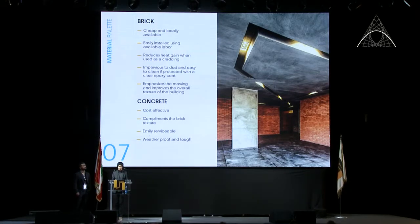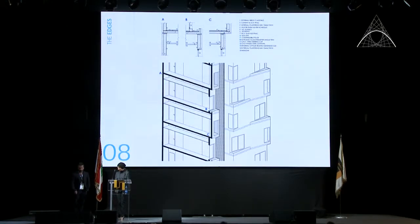Cost effectiveness and low maintenance were the key words when it came to choosing the material palette. So we opted for a very understated palette of red bricks paired with rough concrete. The bricks were a very natural choice, considering the cheap local availability and their thermal insulating properties. They need low maintenance and are quite hardy during the dust storms. Pairing the bricks with concrete helped emphasize the massing, as well as improve the overall texture of the building.